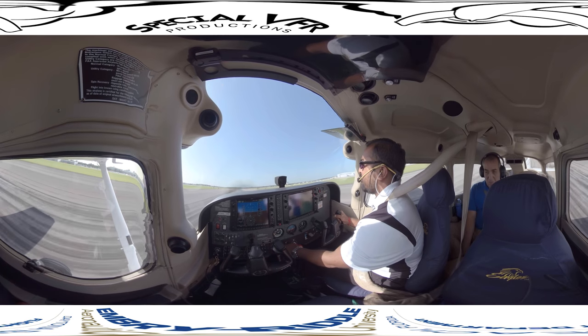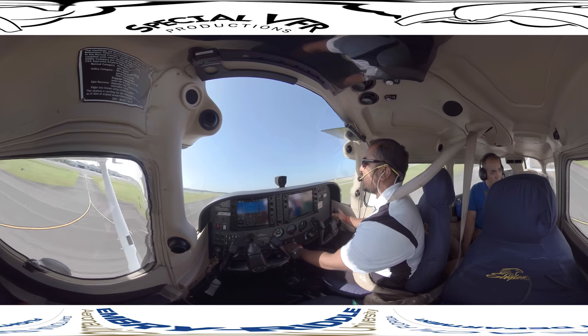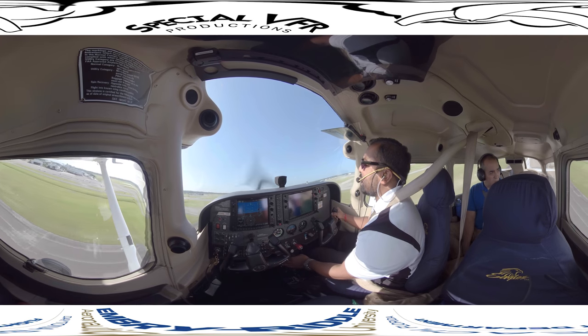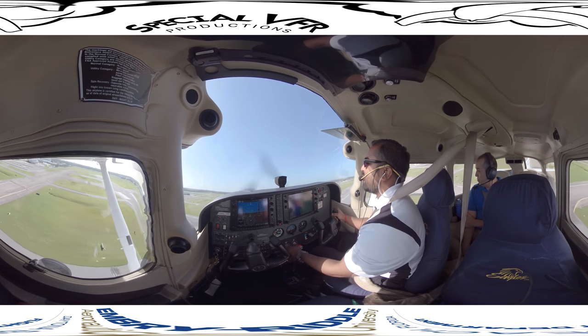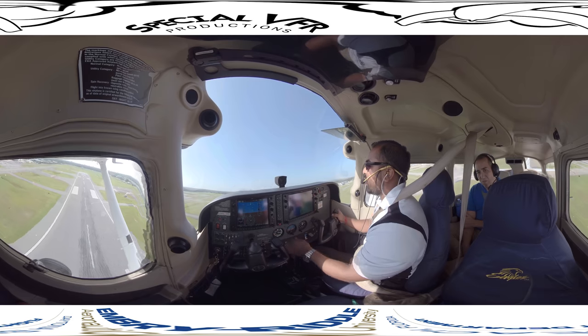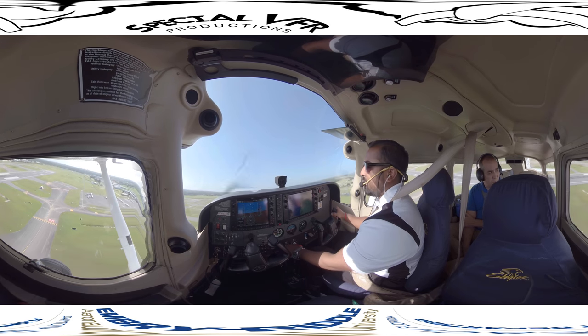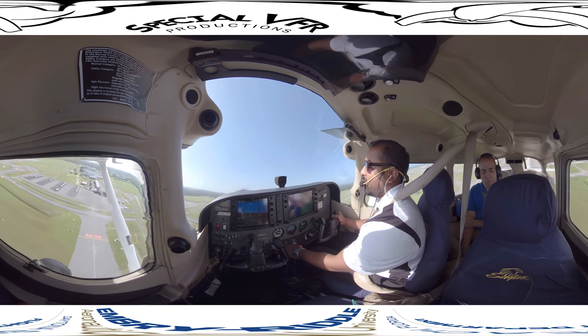Rotate, slowly increase back pressure, put the top of the cowling onto the horizon. As you can see right there. The aircraft will naturally try to weathervane, and that's okay for it to happen. And they did say fly runway heading, so we'll turn back to 160.